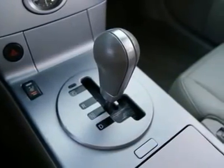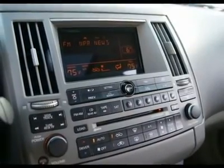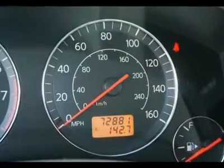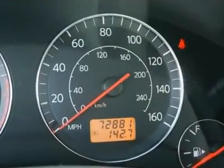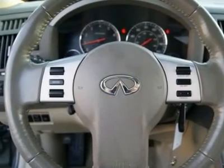Features include a Bose sound system, power tilt wheel, engage cluster, heated and power seats, stability control, intelligent all-wheel drive, xenon lights, brake assist and force distribution, LED tail lights, and much more.